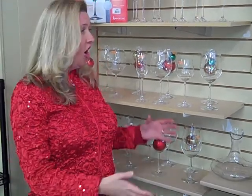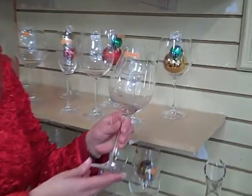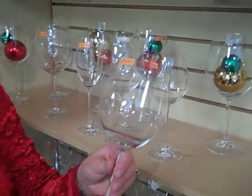Here at Wine Gourmet, we have stocked up with the best wine glasses we can find. All of our wine glasses are made in Austria. The ones here are Nachtmann. They're actually owned by Riedel, those folks that sell the stems that are up to $70 and $80 a piece.